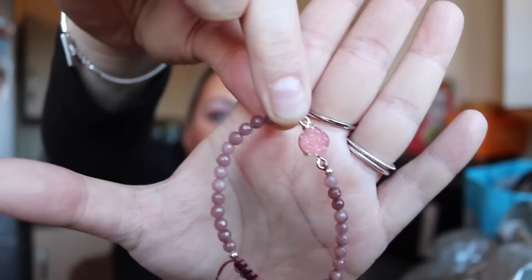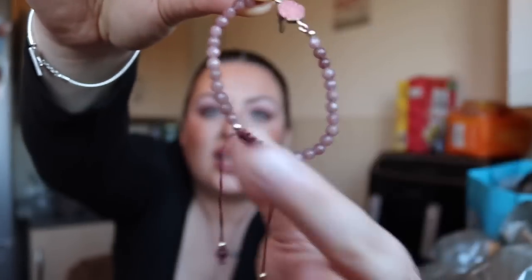This one is a rose quartz adjustable bracelet. You can see, there we go, which is really nice, with the tie bit there that you can adjust. So that is a rose quartz handmade little bracelet. And this I absolutely love. The only thing is, it's a lot smaller than I thought it was going to be. I think the picture can be a little bit deceiving, so I have seen these quite big, like a large one. It's a little cat shelf, but it is quite a small one. I still really like it, I just think it's very small.